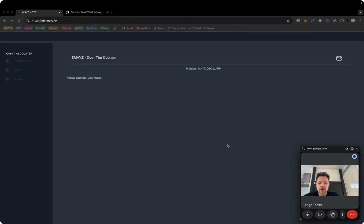Welcome to the closeout report for the MAYZ Trustless OTC protocol, funded through Project Catalyst, Fund 12, under the challenge Product and Integrations. Our mission was to address liquidity and slippage challenges in the Cardano secondary market. Deep liquidity is a challenge in any network to provide a smooth swap experience. The constant formula behind most DEXs is a significant constraint.